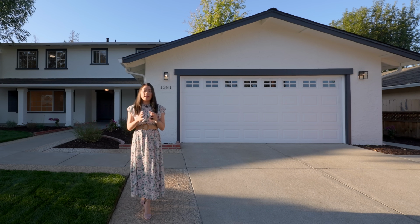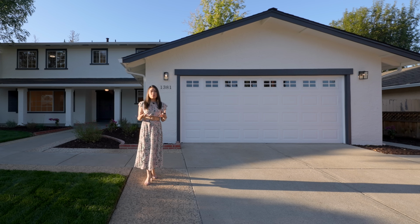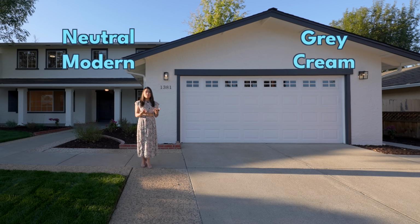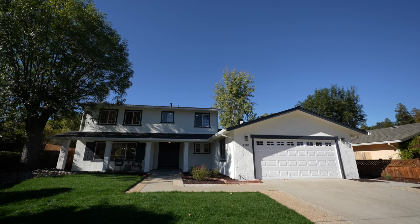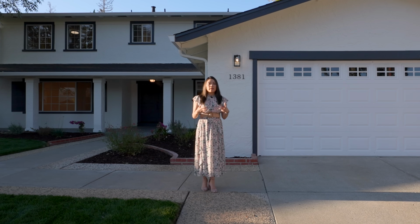When it comes to picking exterior paint colors, it can be tricky. I recommend using neutral, modern colors like grays and creams rather than browns or yellows. On this home, I picked the contrasting black and white color combo to give this home a modern farmhouse look.